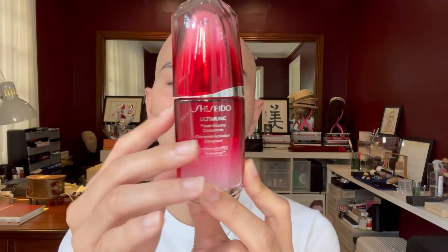Okay, now as you guys can see, this Ultimune product comes in this very nice red glass bottle. Again, look at that, very pretty. Now, by the way, this is a 50 ml glass bottle, and the main reason why I didn't purchase the 120 ml bottle is because this is the first time that I am using this, and if I had any adverse effects to this, it wouldn't be such a waste. If I got a big bottle instantly and I didn't like the effect that it left on my skin, it's a total waste of product.